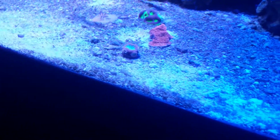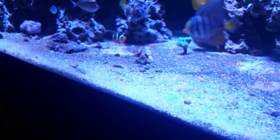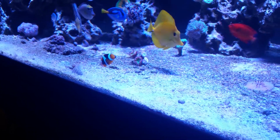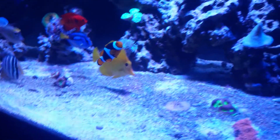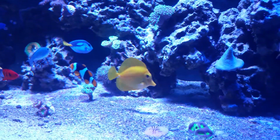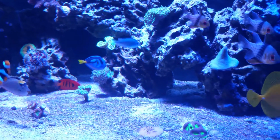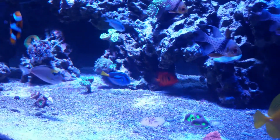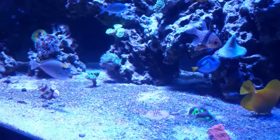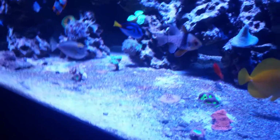My other corals are doing well. For the most part, that candy cane has always been a problem. But since that last disaster, my torch, frog spawn, and hammer have not been very happy. My frog spawn also got knocked off the rock, so I had to put him in the sand right there for a little bit.